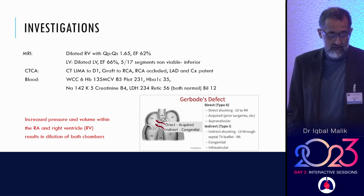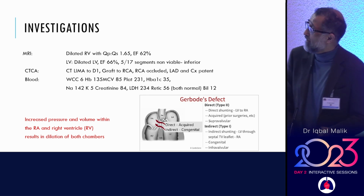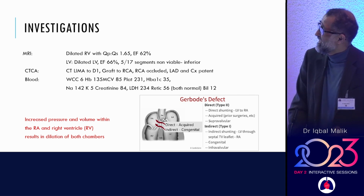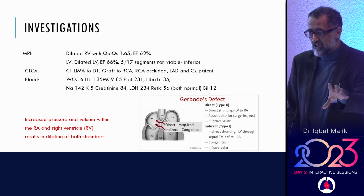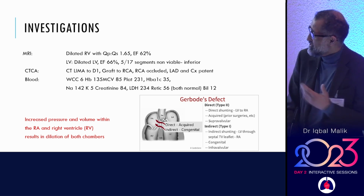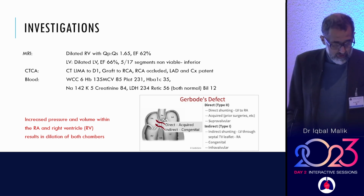So this guy's LV is dilated, the RV is dilated, the grafts are patent, so that's great news. His hemoglobin is okay. He's not got hemolysis at the moment. Remember, if you have a small hole with a jet going through it at high pressure, then you can get hemolysis as well, but he hasn't got that. So he's got an acquired Gerbode defect, which is proximal to the tricuspid valve.